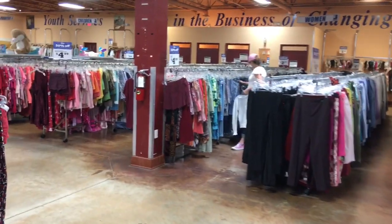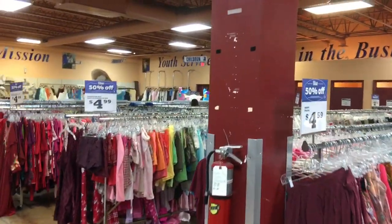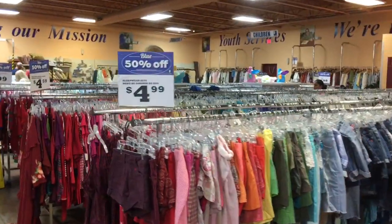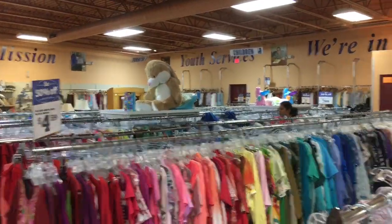The sale color is blue. 50% off all the sale color blue. So you look for anything with the tag blue on it. See how they're all marked blue? Okay, we're gonna start shopping.